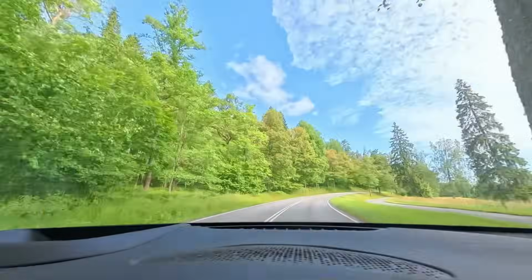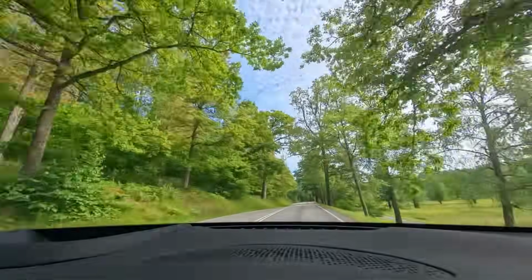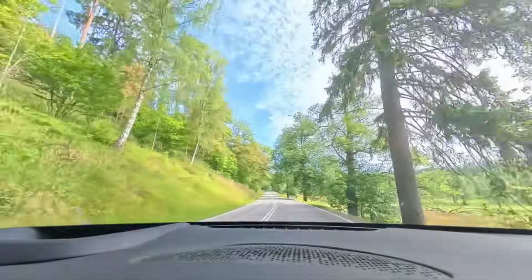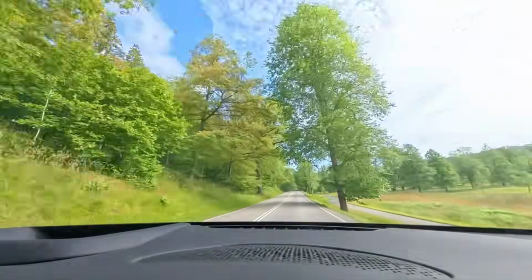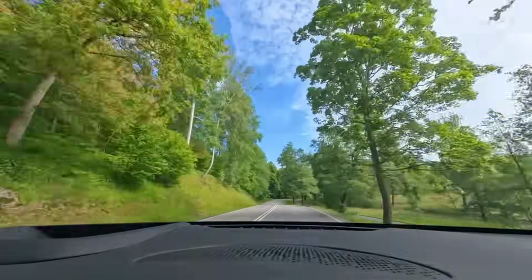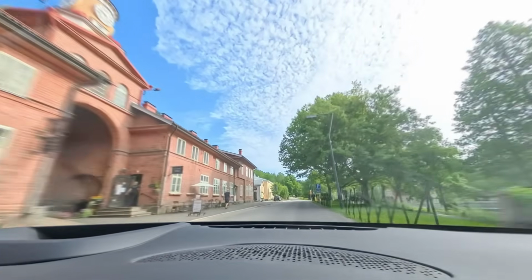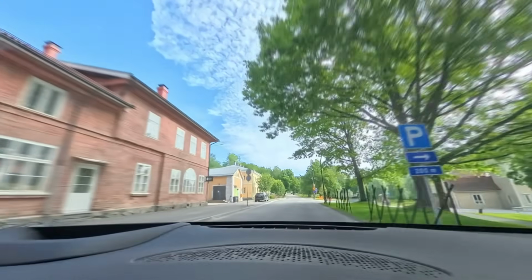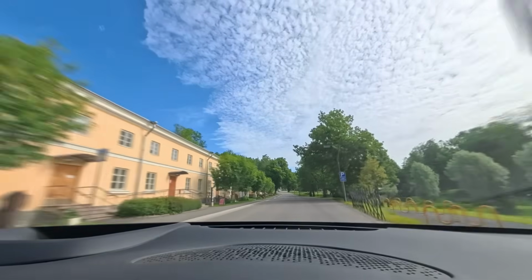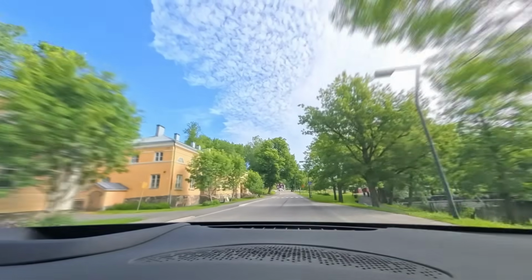Right, so just 1 kilometer left, we are soon arriving Fiskars Village. A really lovely curvy road here. Nice scenery. And yeah, we are definitely going to be below the expectation in terms of the consumption and the state of charge.